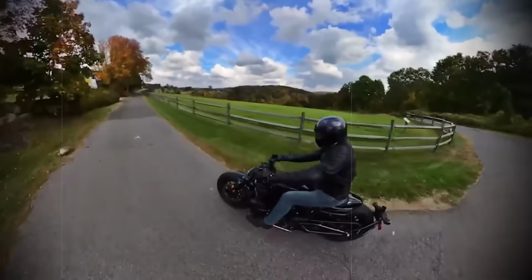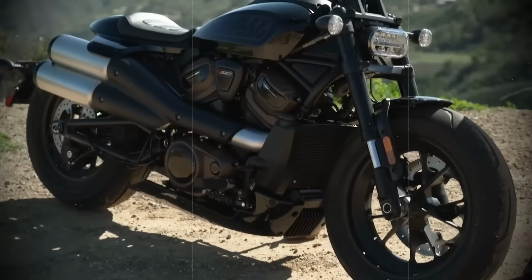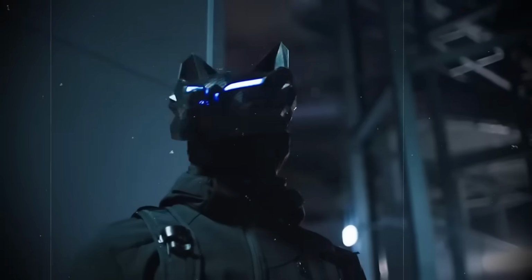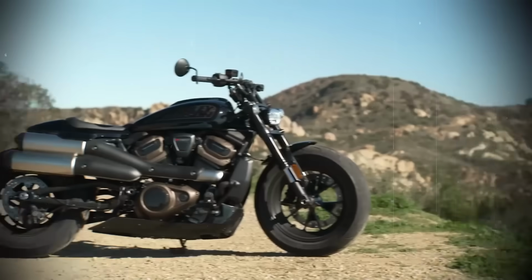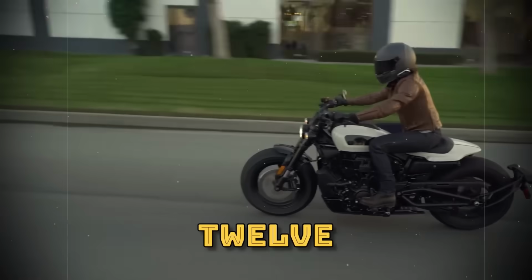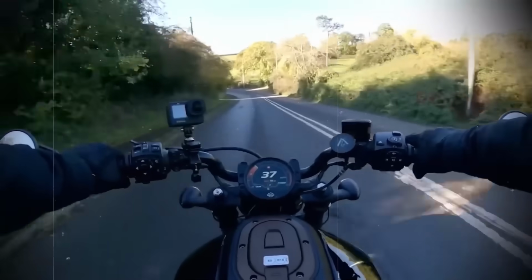And still, it flopped. Walk into any Harley dealership in 2025 and you'll see it. Rows of untouched Sportster S units, some marked down by $3,000 or more. A bike that launched at 15 grand is now going for 12, even 11, and dealers still can't move them.